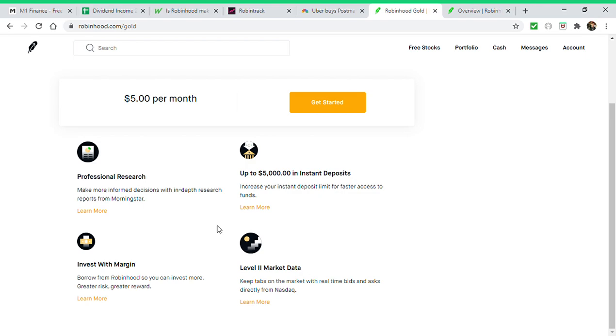But the question is, how does Robinhood make money outside of this $5 a month? Because they can't just survive and grow their platform and do all these different services on only $5 a month from some of their users.